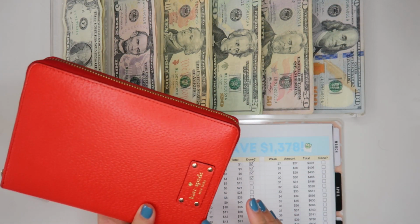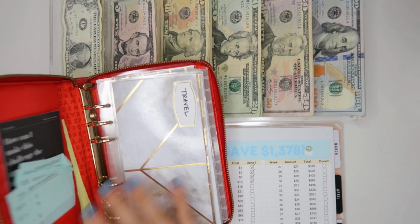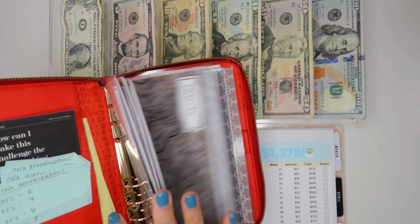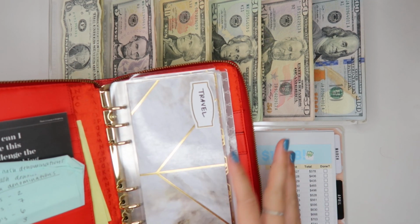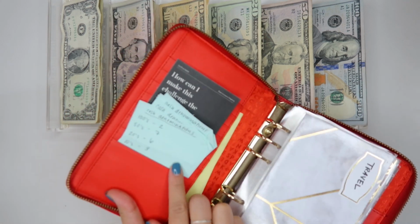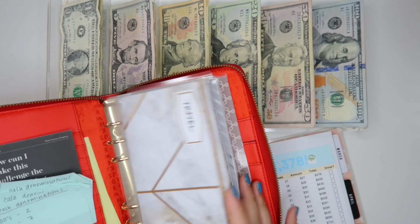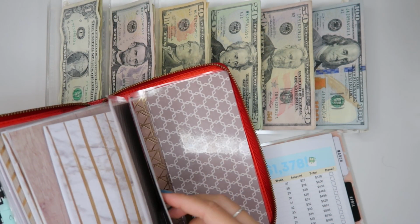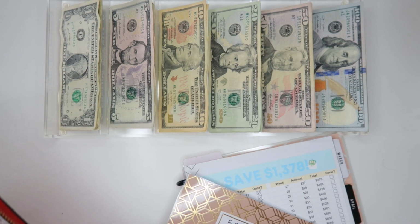I have my Kate Spade binder planner right here. This is a 3-ring planner or binder. I keep all of my envelopes in here. If you guys are new to the channel, welcome. This might be something different that you're seeing. Over here, I just have my sticky notes of all of my cash denominations when I go to the bank. I don't know why I just leave them in there, but we are just going to pull out, where is it? The 52-week envelope. All right, there we go.